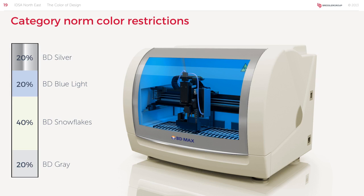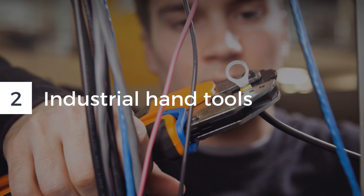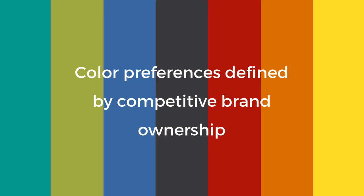In my second color selection example, I'd like to show how color can be moderately restrictive in the area of industrial hand tools. Here, color preferences tend to be defined by competitive brand ownership and what parts of the color spectrum are restricted as a result.